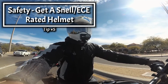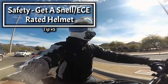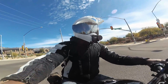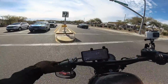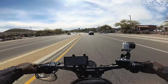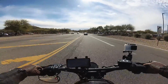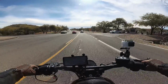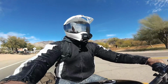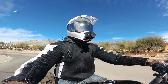At minimum, people tell you to get a DOT helmet. I'm going to tell you right now, at minimum, get an ECE rated helmet. DOT is like, okay, sure, you have to have DOT in the United States in order for it to even be on the shelves. Okay, I understand that, or at least be rated for motorcycle use. Okay, cool, that's great and all, but I want something a little bit better than that. So I'm telling you my personal opinion, at minimum, get ECE.